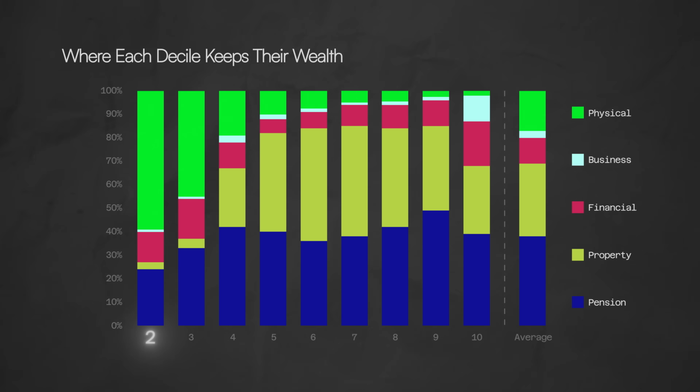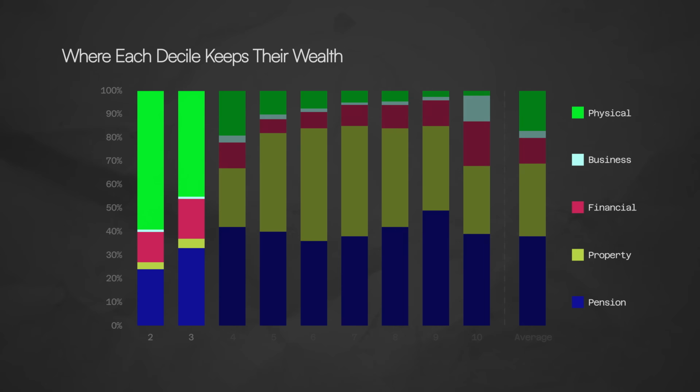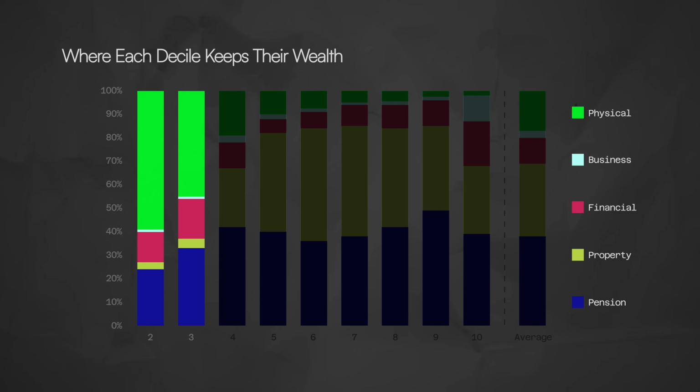They have no wealth. First of all, notice how the poorest sections of society hold the majority of their wealth in physical items. The paper observes that deciles 2 and 3 hold the majority of their household wealth in consumer durables. Consumer durables are just goods that last a long time, but they're not really assets. They're things like mobile phones, a car, a laptop. If you don't have much money, then the wealth you do have will be in the stuff you own.